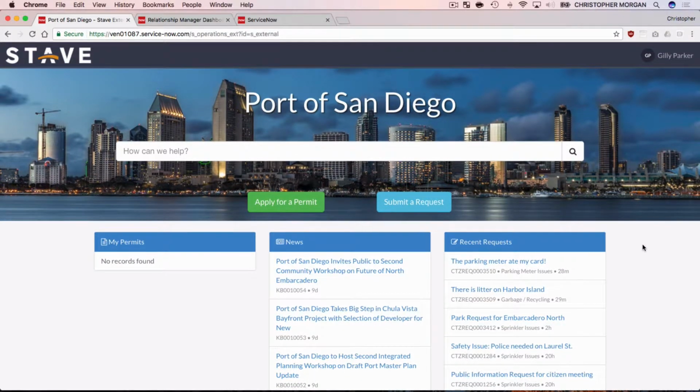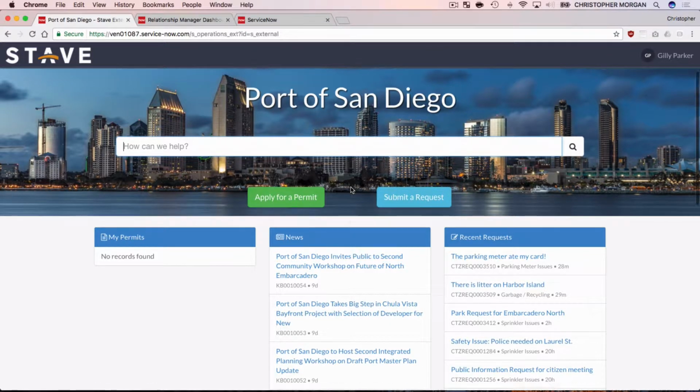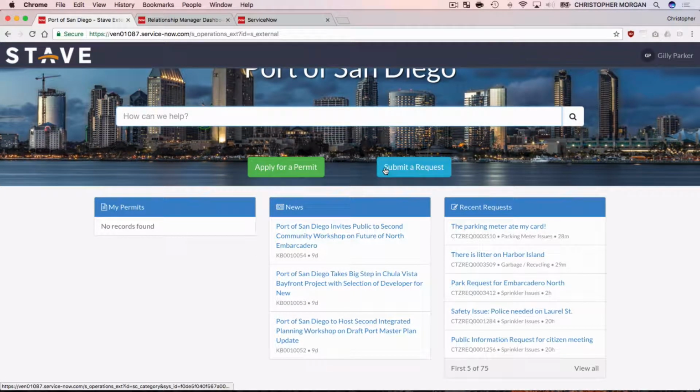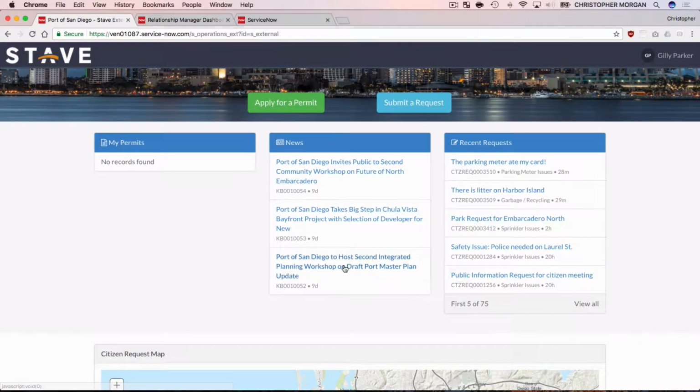Likewise with the portal, everything here is customizable and you can change that. So this is branded for the Port of San Diego. And we find with our 311 solutions, a lot of times citizens just want to search front and center and see what's going on. But we can expose various different catalogs, just like an Amazon shopping experience we'll get to in a second. And in this case, we're showing the user's current permits or requests, some news that's going on, and this can either be in the knowledge base in this system or in an external article, and then some other requests.